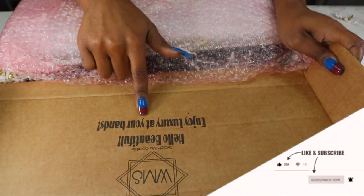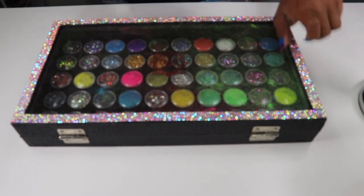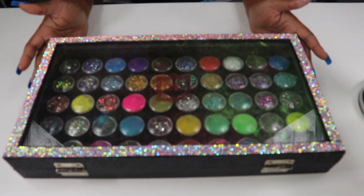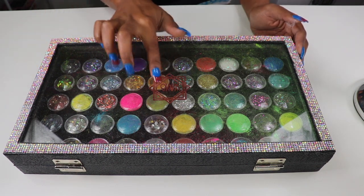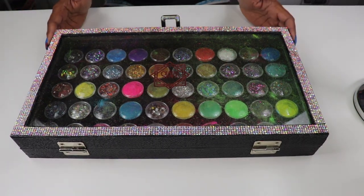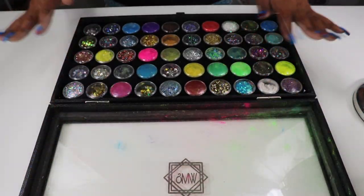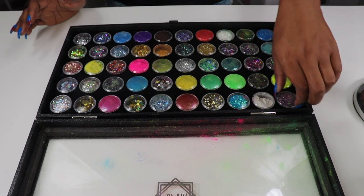Enjoy luxury at your hands, okay? So of course it's a little dusty and dirty thanks to the postal service. This has nothing to do with the owner and the CEO of the company. But you guys, we got a whole freaking box. Like, look at this. She has everything together. This is the luxe box, you guys. Look, I am gonna clean it up and stuff, but like I said, thanks to the postal service, they ain't nothing.